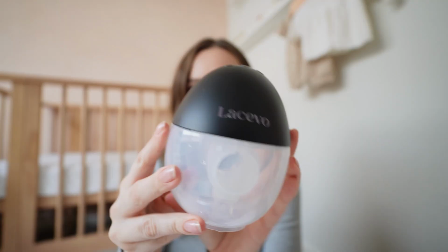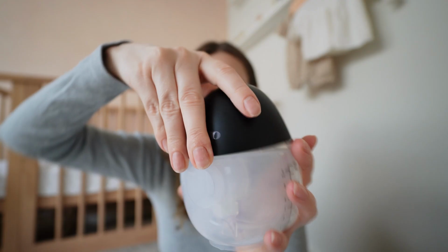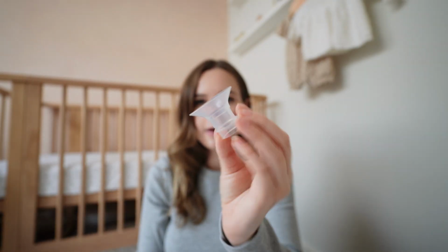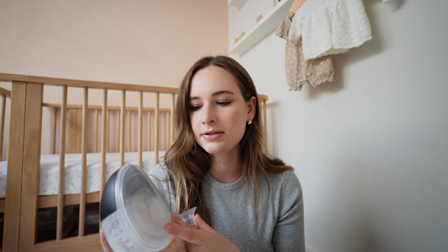I also ended up getting a portable breast pump. This is the one by Lacevo. I've been absolutely loving these portable breast pumps, so I don't need to be attached to a wall. What's really good is they come with a whole kit of different flange sizes, so it's really important to have a flange size that actually fits your nipple, because the standard size on most breast pumps is 24 millimeters, and my nipples are not 24 millimeters.